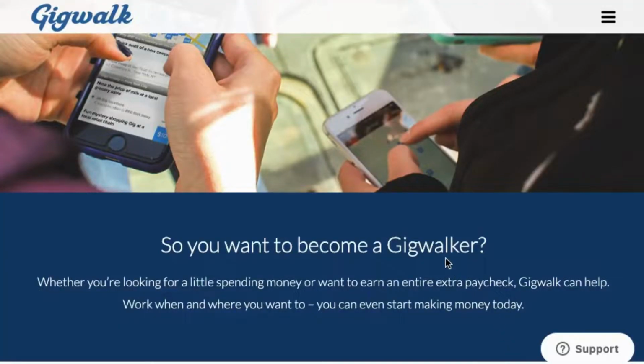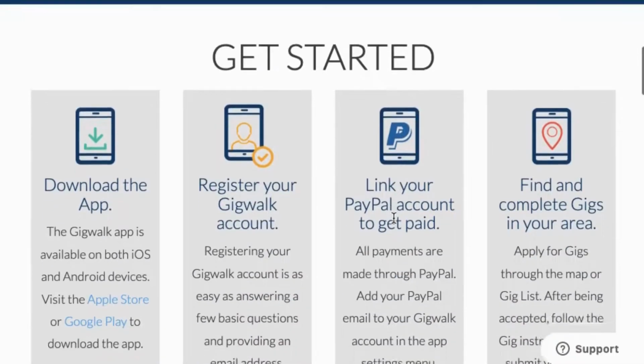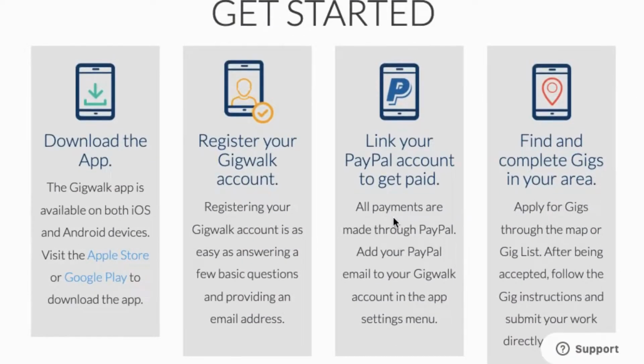Are you looking for a way to earn instant money? If that's the case, there's an app called Gigwalk to make money by taking photos using your smartphone. As an app for micro jobs, Gigwalk gives you the opportunity to make money by doing basic tasks. Members are referred to as Gigwalkers after they join. The Gigwalk app is available on both iOS and Android devices. Visit the Apple Store or Google Play to download the app.